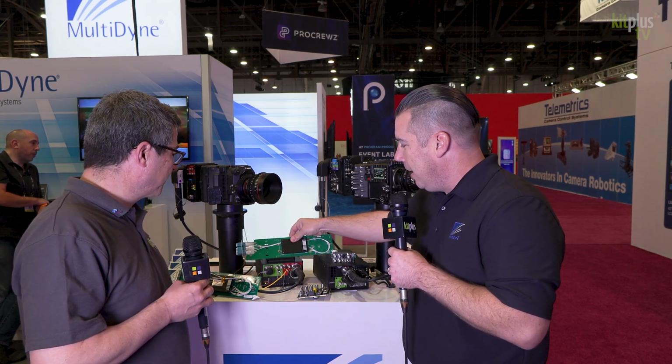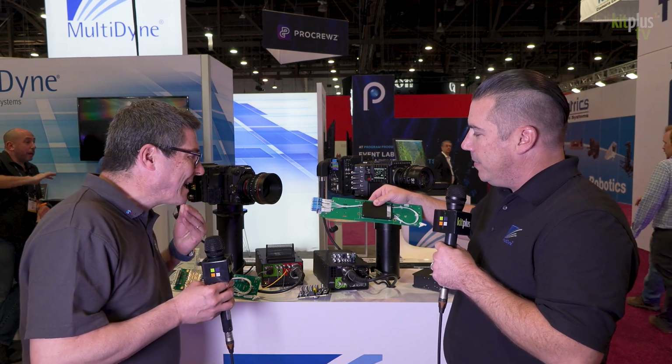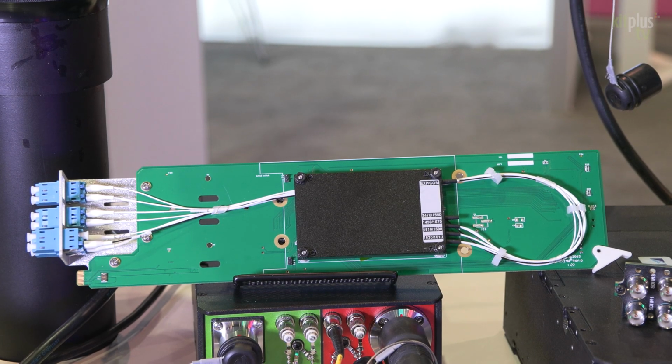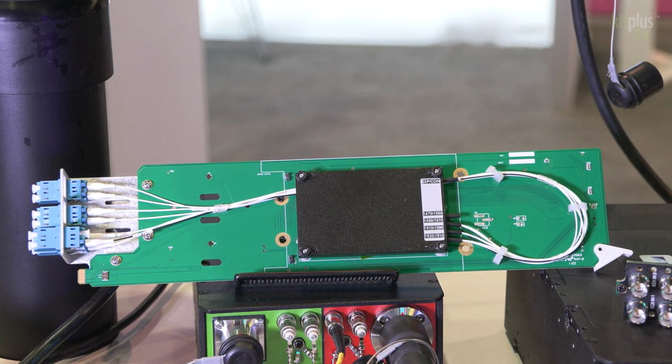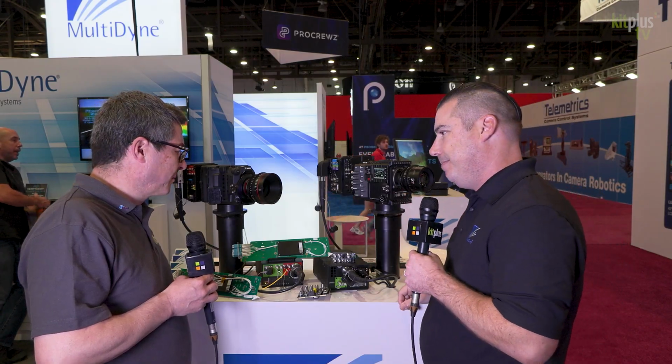And new for the show is a new range of passive modules for CWDM multiplexing and splitting, the stuff that we do behind the magic in the boxes, opening that up so people can build systems using the open gear platform for multiplexing audio, video, and data over a minimal amount of fibers in open gear. So that's what we've got.